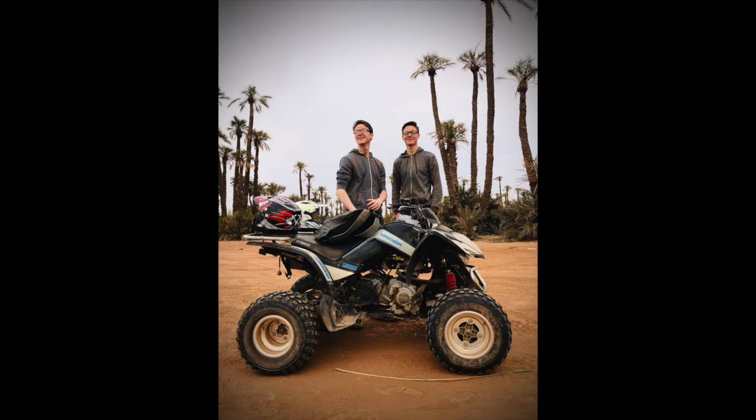Here we are in Morocco, so we went sand dune buggying with the kids. They absolutely loved it. I shot this in portrait mode, which is really flattering, so it was a nice shot of one of my sons. And then they wanted some pictures, and we had to just kind of stop and take photos.